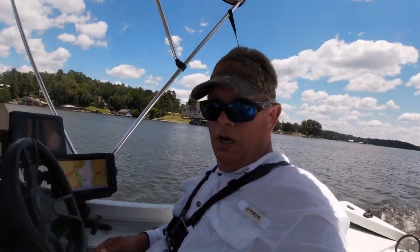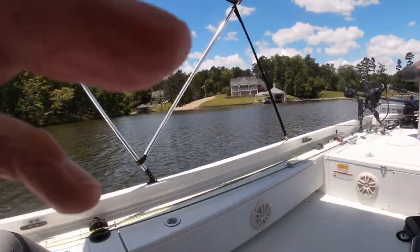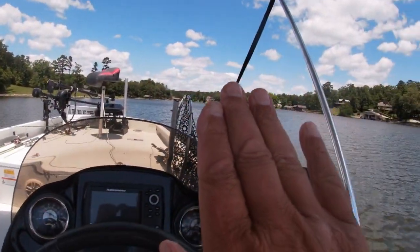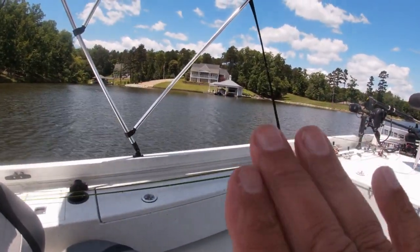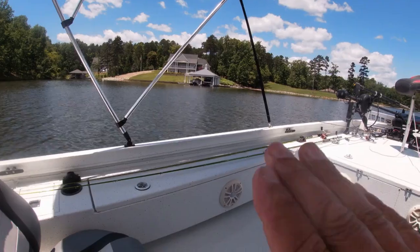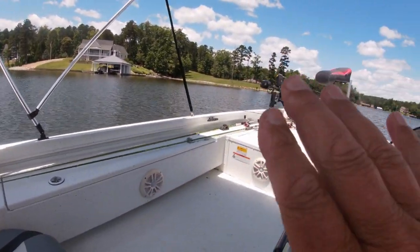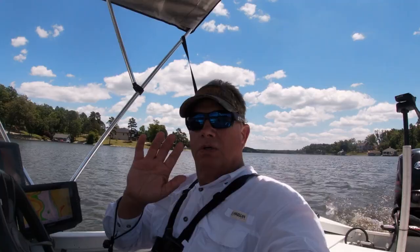So as I'm cruising along, I'm going to show you this. See these docks back off of the main channel here? I'm not going to check those. I know the water is probably only 4 or 5 feet. Now they may hold fish in the springtime, but not now. These fish have moved off.